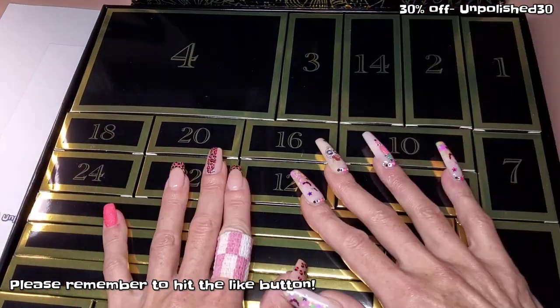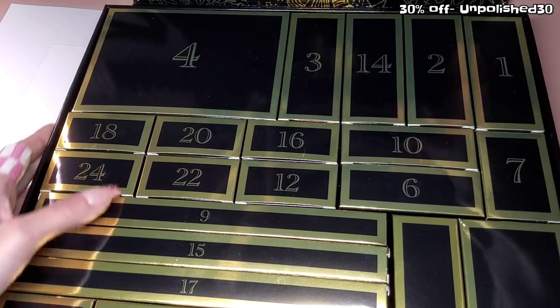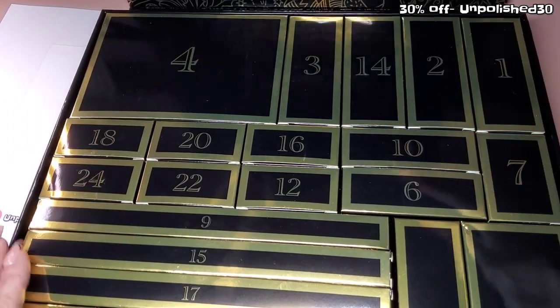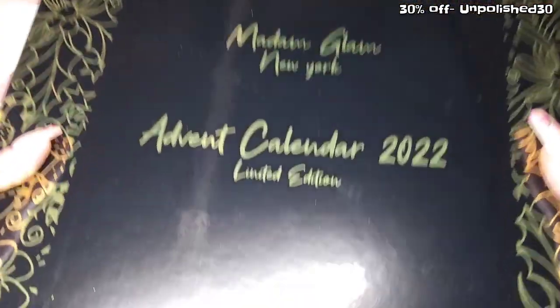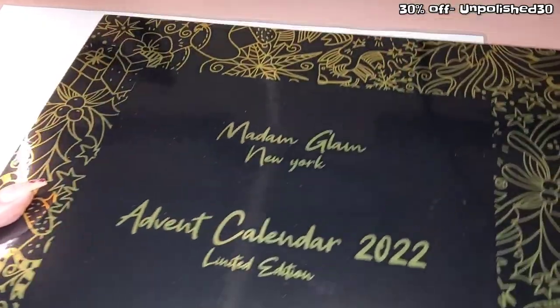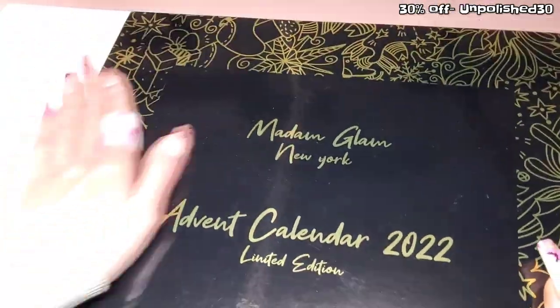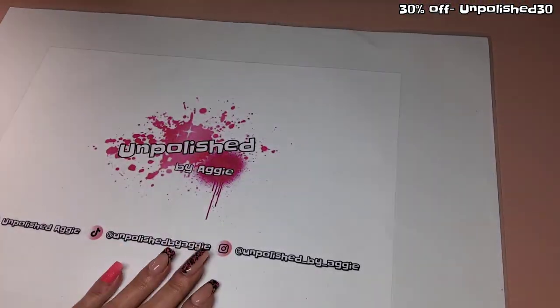But that's all I can show you guys. I can't open any, not until the 1st of December. But I'm so pleased with that. I can't wait to get stuck in. So that is the calendar of this year. I'm liking the packaging this year. It's so heavy. I like it. Anyway, let's get on with it.